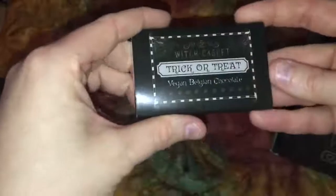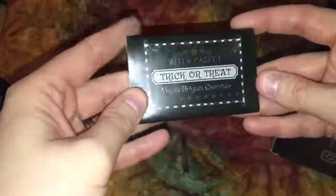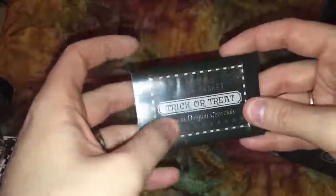And I like the fact that we do have the concept of trick or treat, Samhain. This is obviously the treat element, which is lovely.